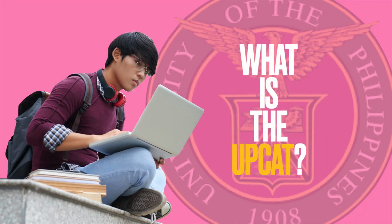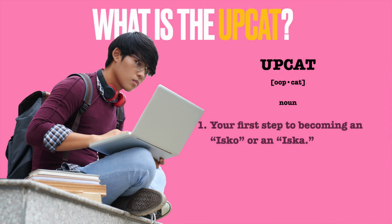What is the UPCAT? The UPCAT stands for University of the Philippines College Admission Test. As you probably already know, the University of the Philippines, or UP for short, is the premier tertiary education institution in the Philippines, and UPCAT is the primary way for incoming college students to get admitted into UP. In other words, to be a college student of UP, one must first pass the UPCAT.